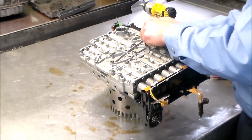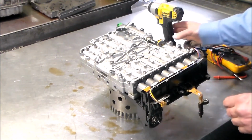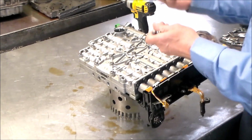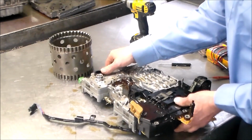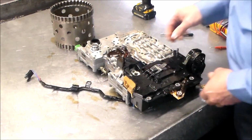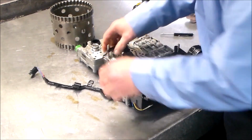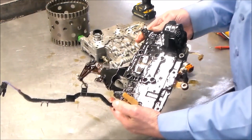There's the short one for the harness. Okay, loosen that, and that'll come out. Now we got 5 bolts for the Mechatronic unit. So we got 1, 2, 3, 4, 5. All right, now we're going to take this off. Just bring this down a little bit. Okay, and then this should slide right off very carefully. All right, so there is our Mechatronic unit.